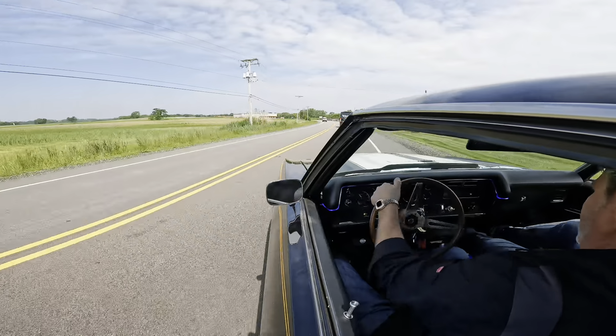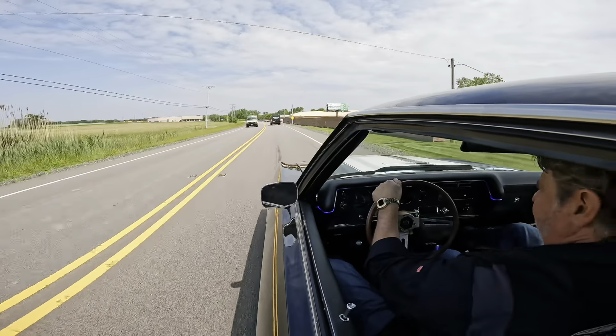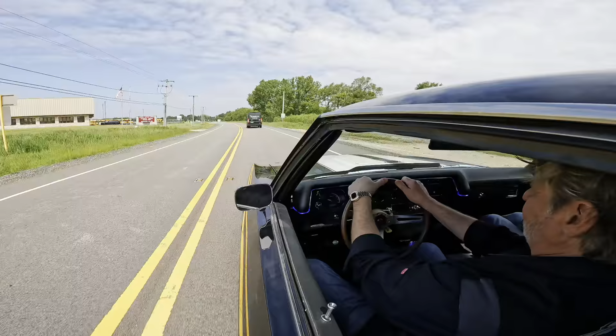Something loose in the rear end. I'm not going wide open throttle. Let's see what she's got. Wow. I can't, there's a car in front of me. Wow. The handling package on this car is absolutely incredible.